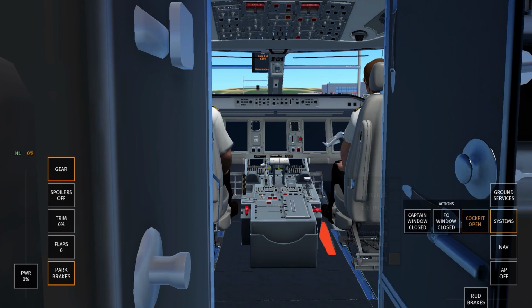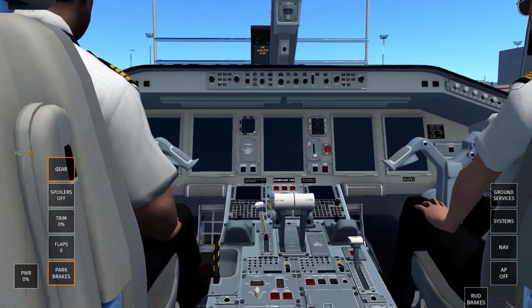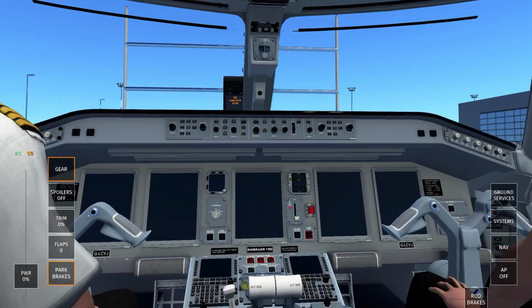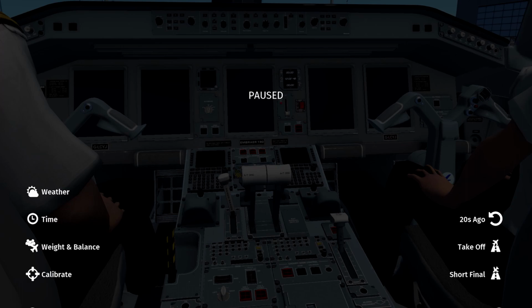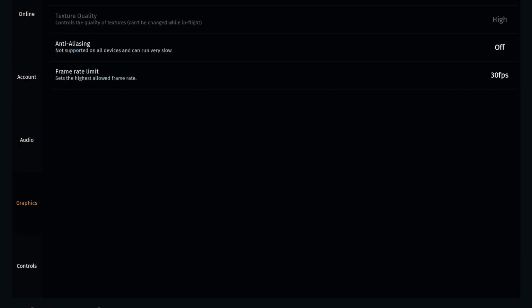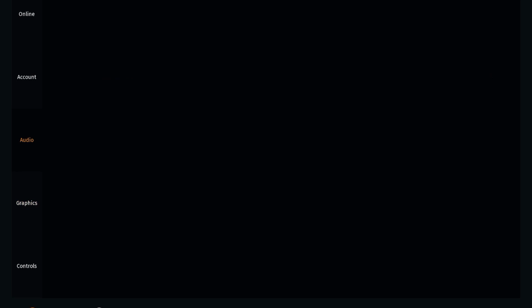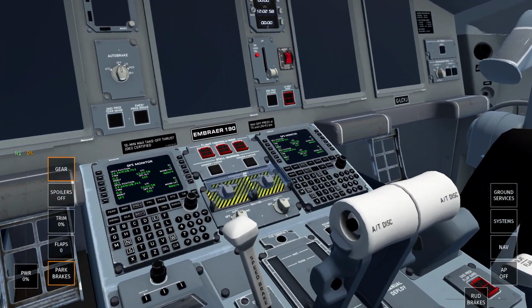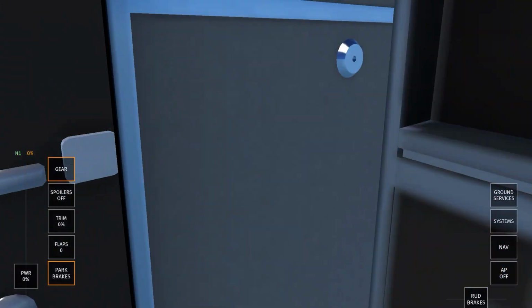Now the cockpit on this aircraft is pretty good. It's obviously the most modern cockpit we have in Infinite Flight with regards to update wise. And we can hear the aircraft coming to life. So what I'm going to do is turn down the game volume, if I can find it. There we go. Turn that onto 0 so I don't hear anything. But yeah, hopefully that cockpit will come to life in just a second.